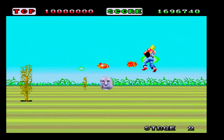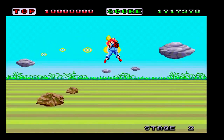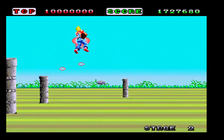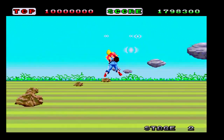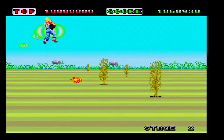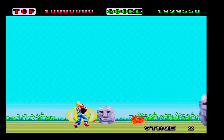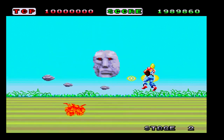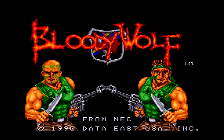I believe there's also a 32X version of this game, and I do have a Sega 32X. I know it wasn't a very popular system, but I'm quite fond of it. So I might actually pick this Space Harrier up on the Sega 32X and compare it to this version. It's bound to be better, but it's pretty good. Anyway, that's enough of that.